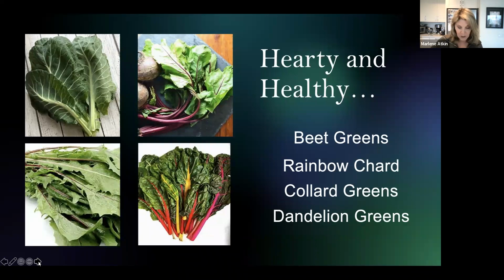When you're cooking beet greens, you'll usually want to be sauteing them down with oil and seasonings and things like that, or you can chop them and add them to frittatas or soups or pasta dishes.